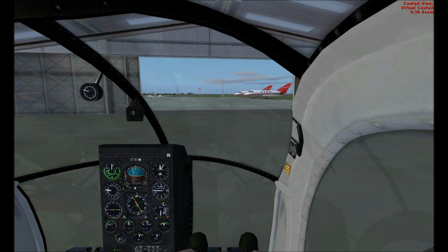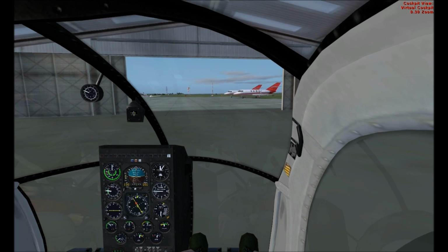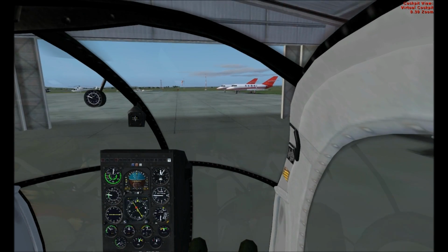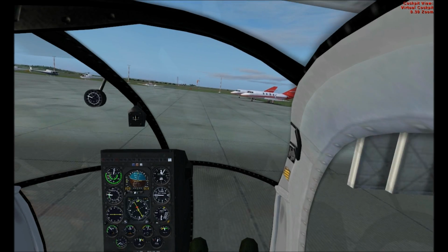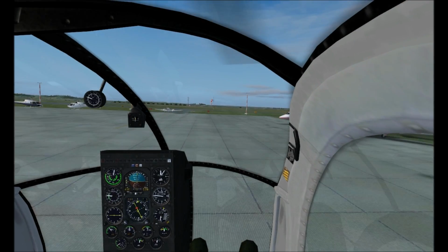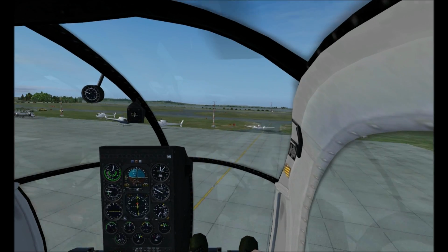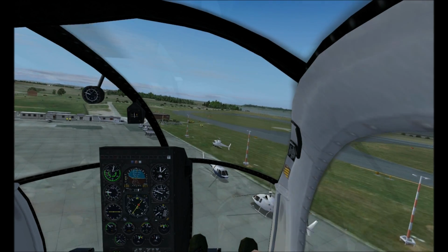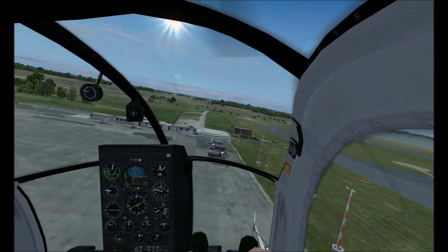You can see there's a little aeroplane taxiing out there. So first I've got to get this out of the hangar without crashing. So let's see if I can manage that without hitting the roof. So there we go, we're outside, and what we are over at the moment is the general aviation and business aviation area where the flying school is located.